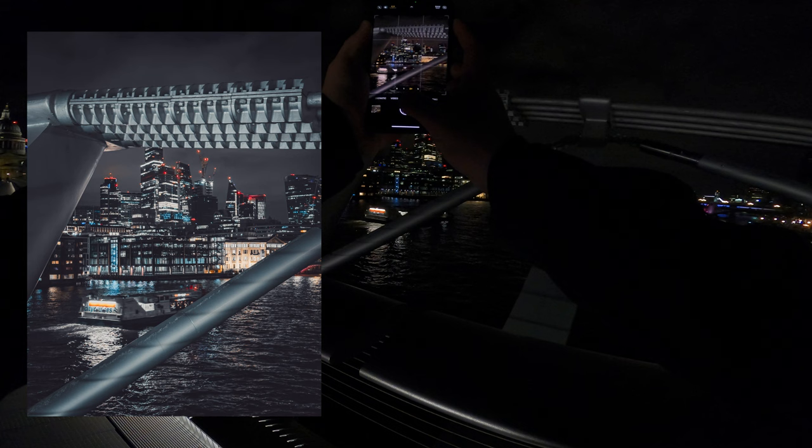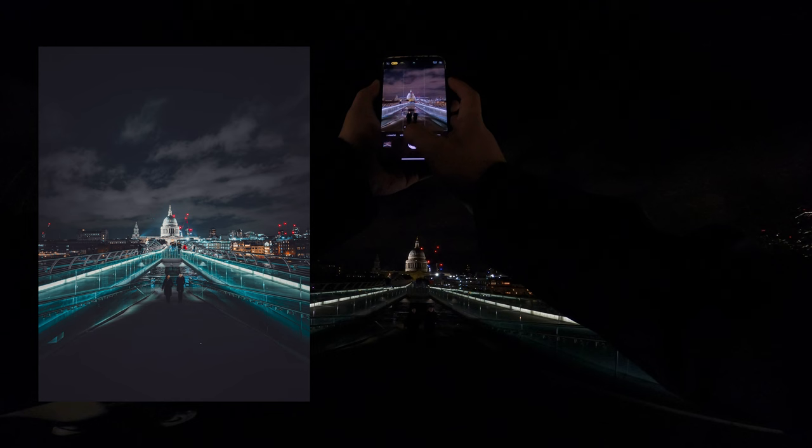Okay, we're approaching a super popular nighttime photo location of St. Paul's Cathedral. We're still at the end of Millennium Bridge, got a nice symmetrical shot, really nice leading lines, and you have this cool blue tinted glass on either side that you can really pull out in editing. Okay, I'm gonna take a couple. Oh, that's so satisfying already. I love this shot so much. 1 time zoom, 2 time zoom.